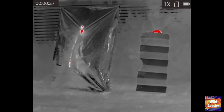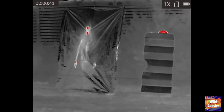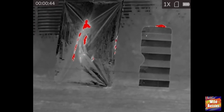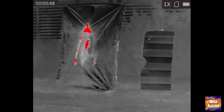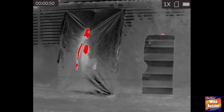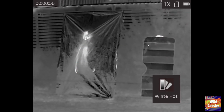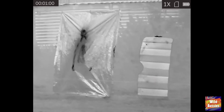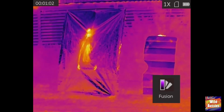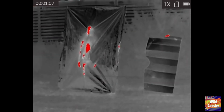And junior number 2, I asked him to do the same, but as you see, you can only see his head popping up over the top, and you can barely just see his finger on the top left as you look at it, kind of sticking over the top, but you can't really get a signature, which is really good. Now we've got it in white hot, black hot, and fusion as well. So just looking at that, back to red hot, you can see where their signature is.